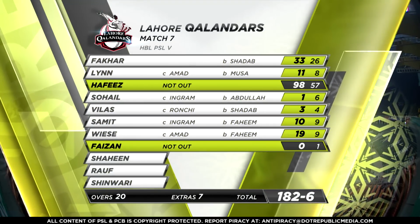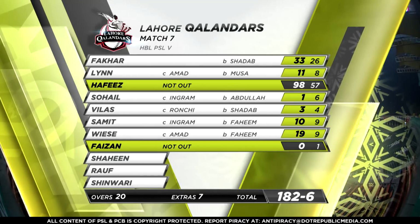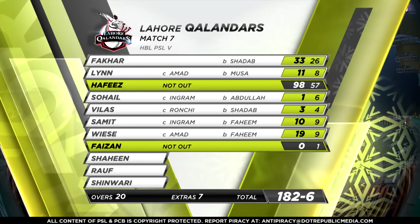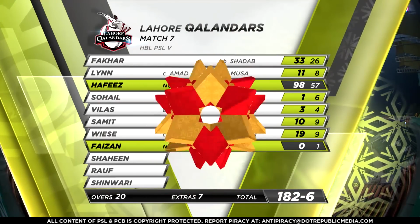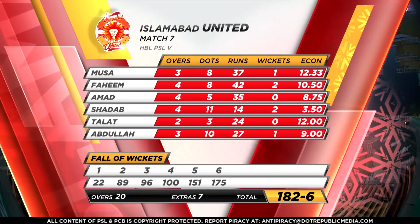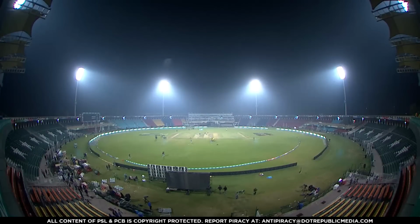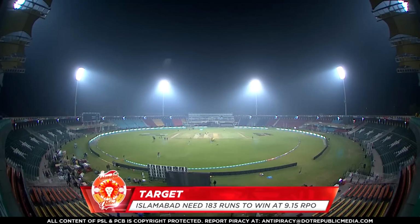Mohammed Hafiz was exceptional with his 98 not out of 57 deliveries, and Fakhar Zaman with 33 saw them get to 182. The captain for Islamabad was the pick with 2 for 14, expensive for Fahim with 2 for 42. So after the break, Islamabad would need 183 to win this game, and it was a classic.